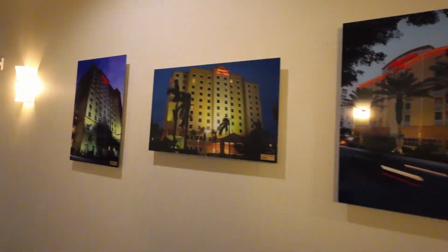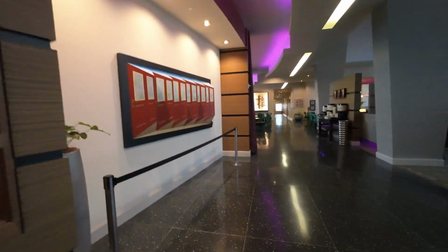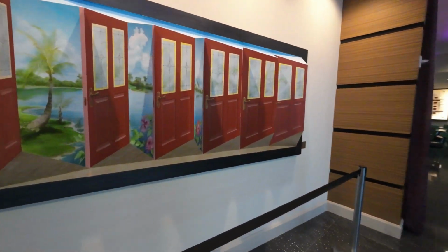All over the hotel, you'll find really nice pieces of art, but I was mostly impressed with the really cool ones that had the 3D effect.